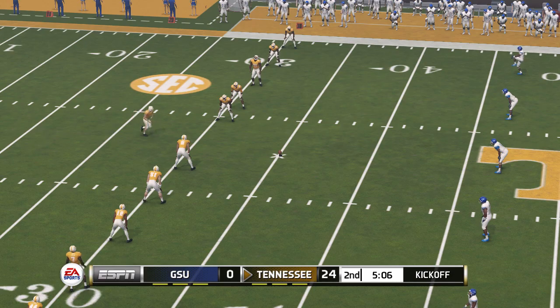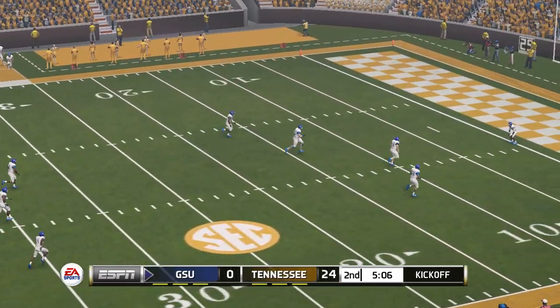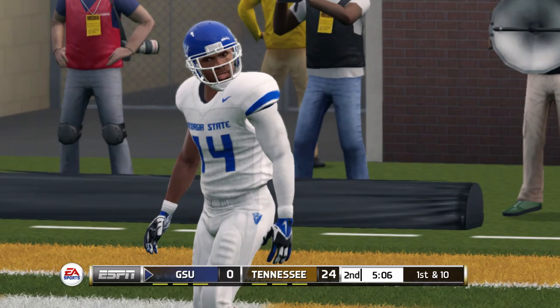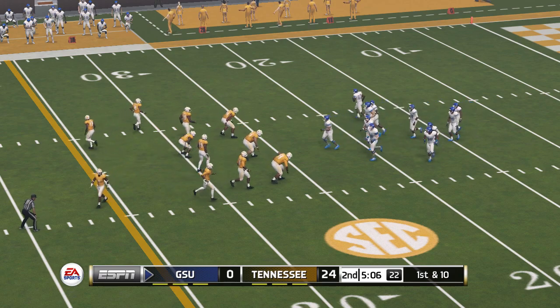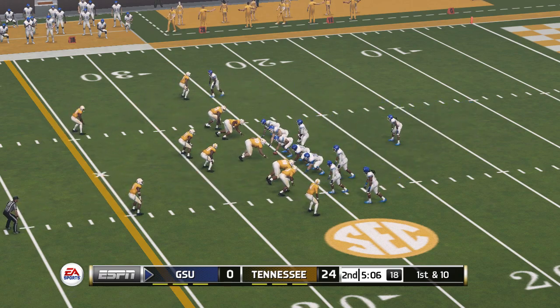Everyone's all lined up and ready for the kickoff. Sends it sailing downfield. This one's going to be down in the end zone for a touchback. It's still only the second quarter. We've got a lot of football left, but I've got to say, this one is teetering on the brink of a blowout.